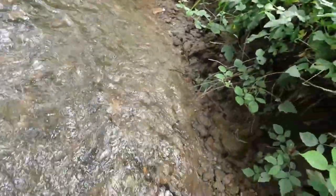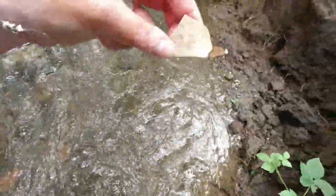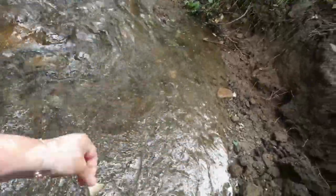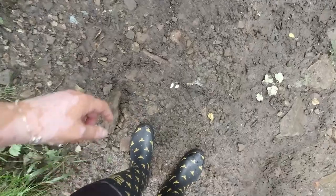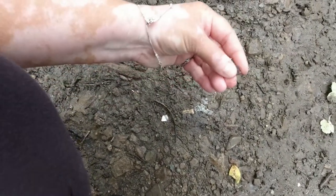I can't see it. When it gets quite rough like this, you can't really see what's underneath. Well, I can see a big piece there, so while we're here, in the middle of this water, we might as well have a look, eh? Oh, so it's the base of something. Base of something quite small as well. Yep, more pieces right near me welly.